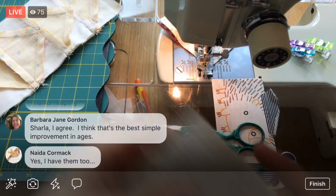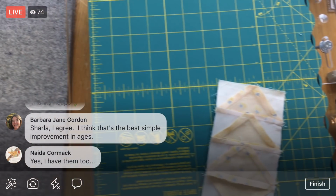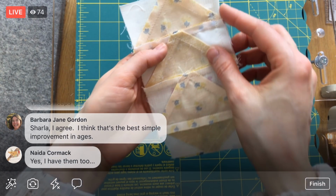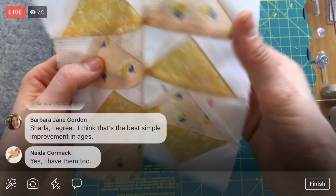All right, and let's open this up and see what we have. And we'll give it a good press too. Okay, the seams should be pressed open, it looks like, which is good because there's a lot of bulk here. So let's see how we did.